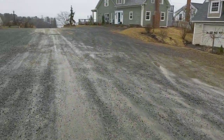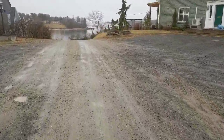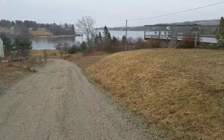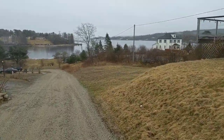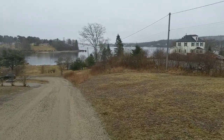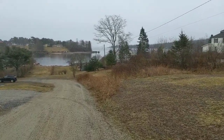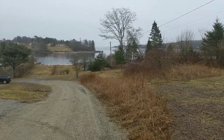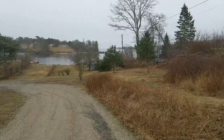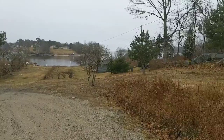So I'm just going to bring you down to the waterfront here as well. This is Hubbards Cove area down here. And it has, in the summertime, actually right across the water is the Shore Club. If you've never been to the Shore Club for lobster dinner, I cannot stress enough that that should be on your bucket list. It has such an old-time feel, and it's one of the oldest dance halls in Canada, if not the oldest.